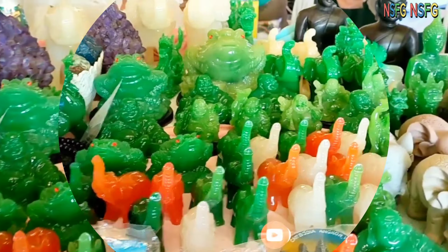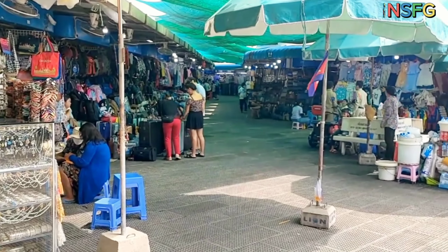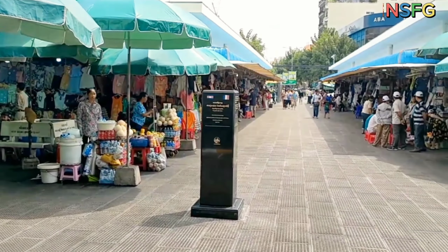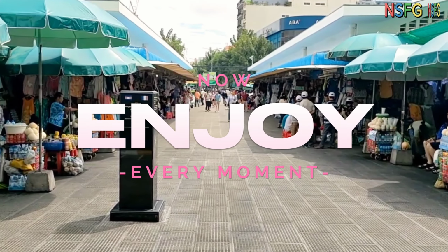Further, the market has a slew of shops that especially deal in electronics, clothing, and second-hand items at incredibly cheap prices. Above all, don't forget to sample the distinctive food items available here. Now, enjoy every moment.